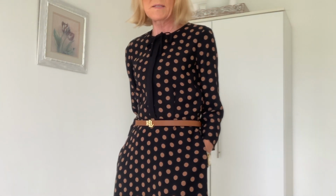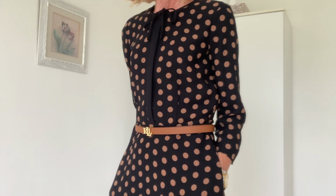Okay, same dress, all I've done now is reverse the belt, and I've got the tan showing, which as you can see, just picks out tan spots in the dress. All you could do is change your shoes to some tan shoes, and you've got a different type of look from one dress and one belt. You've got two views.